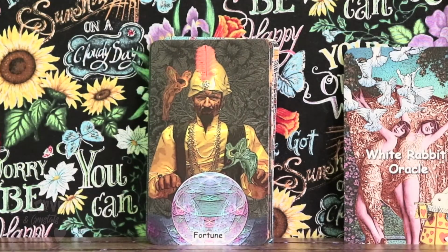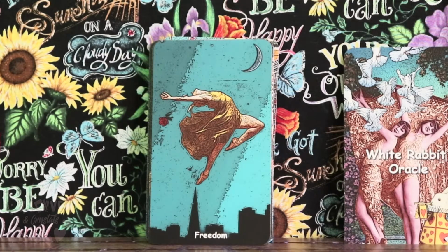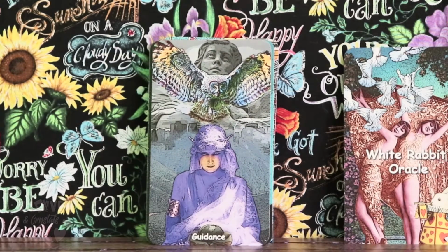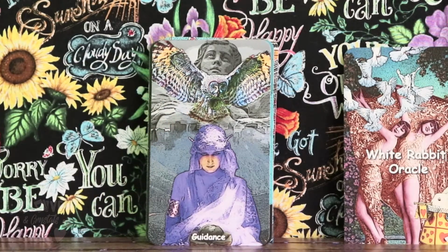Fortune. Oh my gosh, that reminds me of that Fortune in the movie Big with Tom Hanks. Freedom. Guidance. Oh my stars. Look at that wise owl.